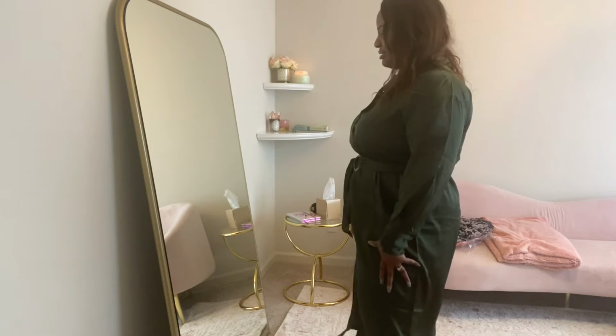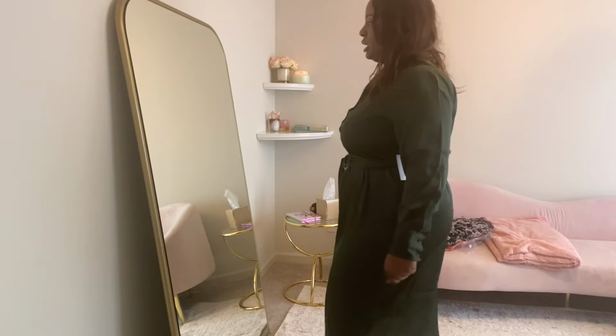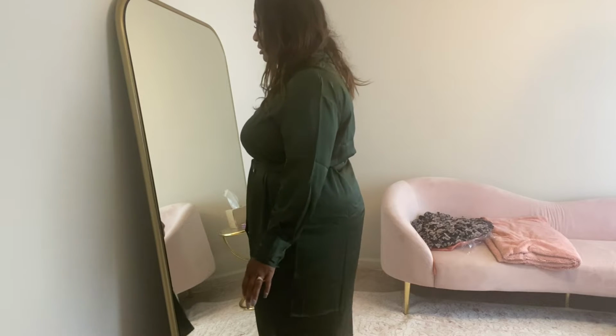I like this. I like it a lot. It's not the sort of thing I would normally buy. Like, I don't have anything in my closet like this, but I actually quite like it. Let me know what you think.